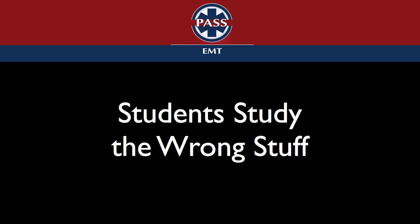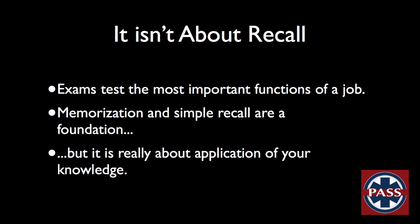When you study for the exam, a lot of people study facts and figures and respiratory rates and lots of other things. And while it's important information, one of the points you brought up is that recall is not what it's all about. No. This is a licensure exam. It's an occupational exam. The American Psychological Association, which is sort of the Bible on how to develop a test, says in an occupational exam you should test the most important functions of the job. Any certification exam should go after the most important functions, not memorization of trivia and simple recall.